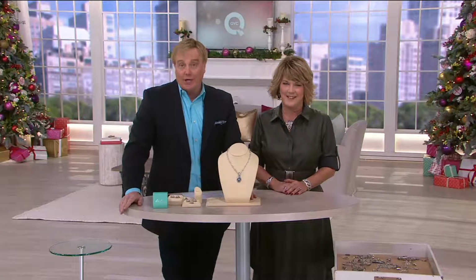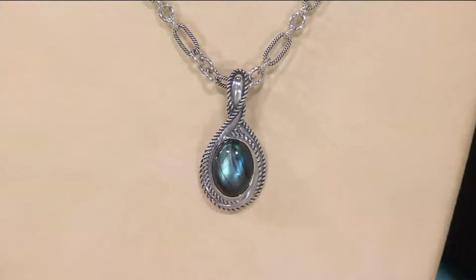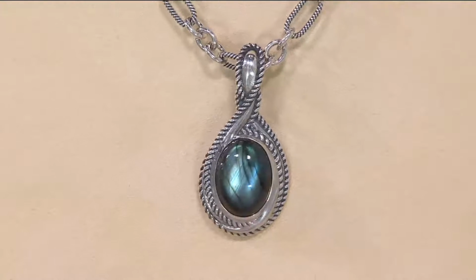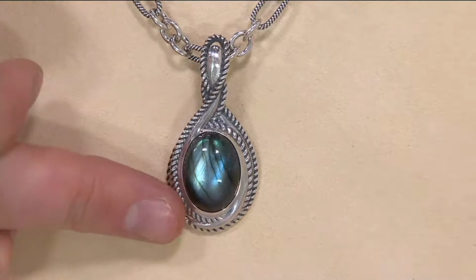We started with 1,100. There's now 300 remaining at the one-day only price. I'm telling you, this is going to say goodbye, and you're going to go, oh, I wish I would have gotten it. Top to bottom, an inch and 7/8, so just shy of 2 inches.